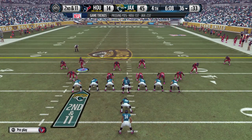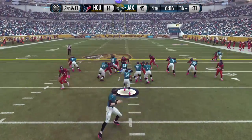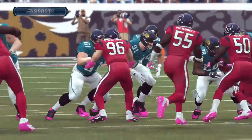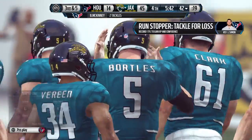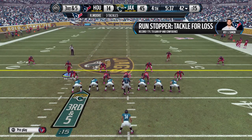They bring in the extra tight end. The Jaguars snap it at the 36. McKinney's there to make the tackle. Always good to have these types of runs. Yeah, it's not a first down, but it sends a message. It shows everybody that you can run it when you want to, and also it opens up so many other things for your offense.